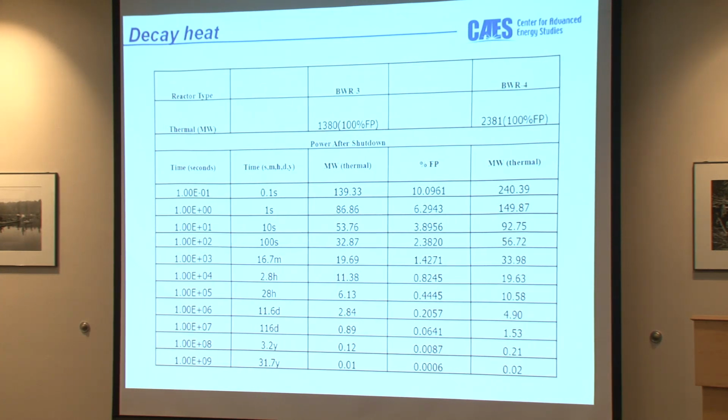Remember what I said about the iron? 116 days later, the stored heat is still there. There's not much heat, but unless you cool it, there's still enough heat to melt metal. We're at 60 days, another 2 months, and we'll finally get below a megawatt of power. And for the other unit 4, it's going to be even beyond the 116 days.